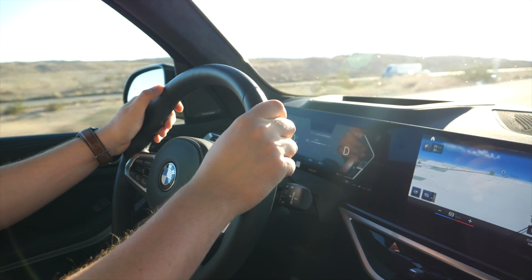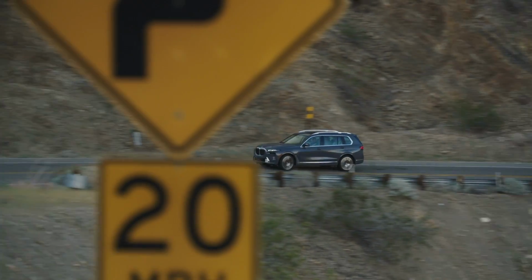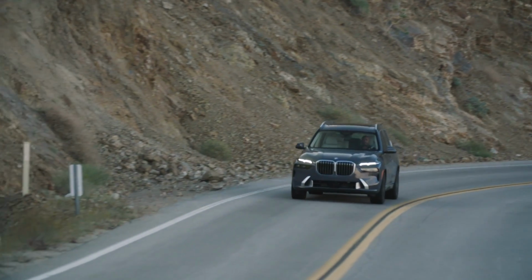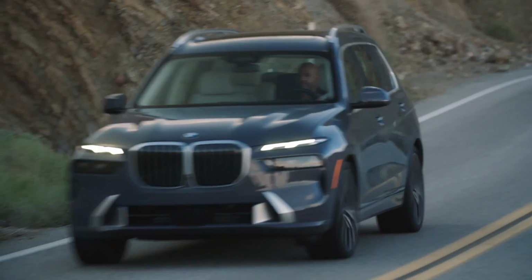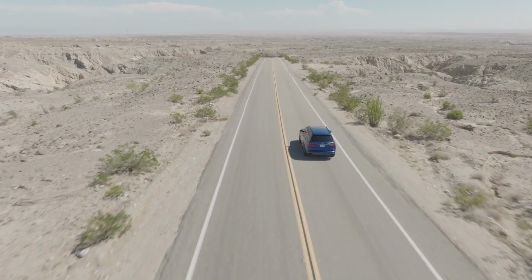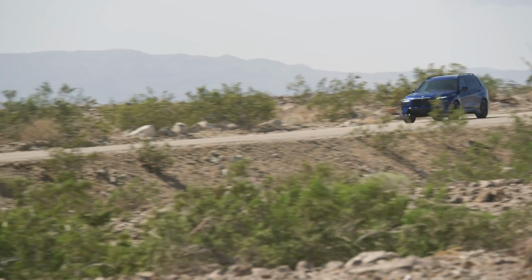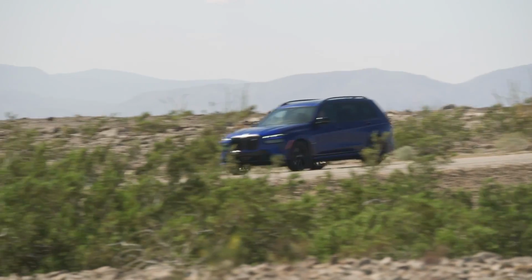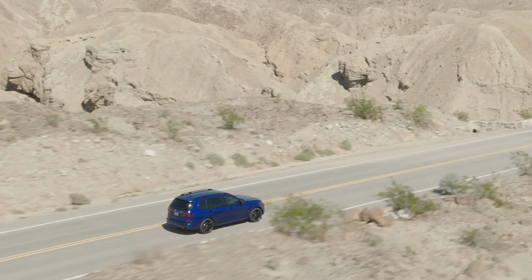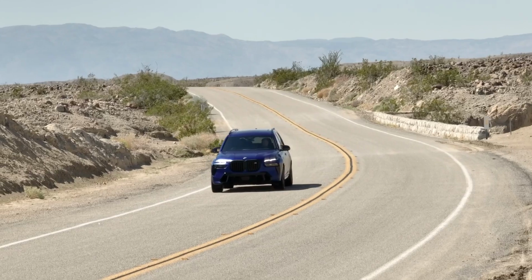How does the X7 drive? BMW is trying to achieve opposing goals. On the one hand, comfort, and on the other, the brand's traditional sporty driving experience. The xDrive all-wheel drive is rear-biased. In addition, the M60i version comes standard with an M Sport differential and IAS rear-wheel steering. Then there's the Executive Drive Pro package, also standard on the M60i with active roll stabilization, but also the ability to disconnect the anti-roll bar, which in turn reduces sway on bumps.